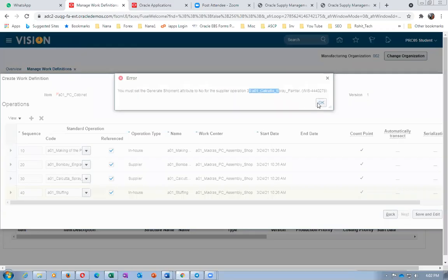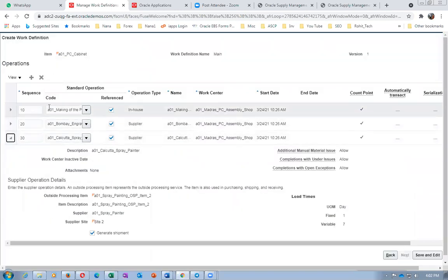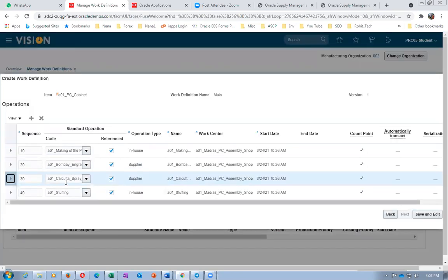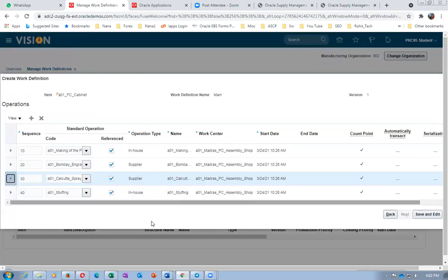Fine, so now it is not showing the error. Let me go and edit it. In the same one, only one shipment is possible. It should not be a standard operation like this. It should not be a supplier operation, actually. In a supplier operation, only one is allowed. On the 30th one, if you go and see, I click on generate shipment and remove it. So generate shipment on the Calcutta supplier has been removed. We cannot ship it. Only one shipment is possible, and if you need more, we have to break one and insert one more operation only for supply of material. Got it now, fine.